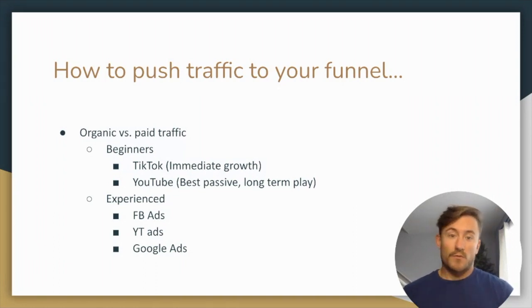And that will pay you recurring commissions every single month based on how many people watch your videos. So those are the two best ones for beginners. TikTok because of the immediate growth that you can get, and YouTube because you don't have to pay for much. You just have to make videos and keep posting content, and you'll eventually get to the point where you're monetized.